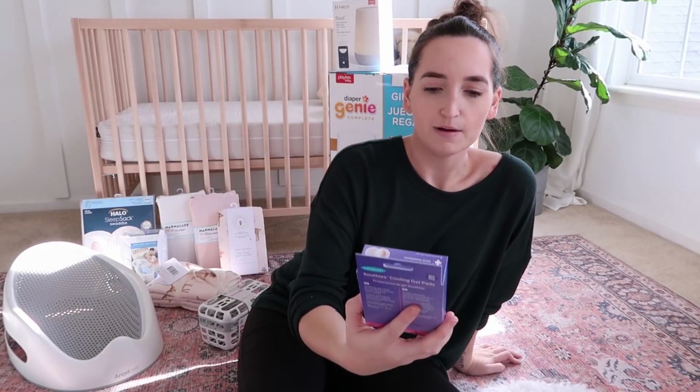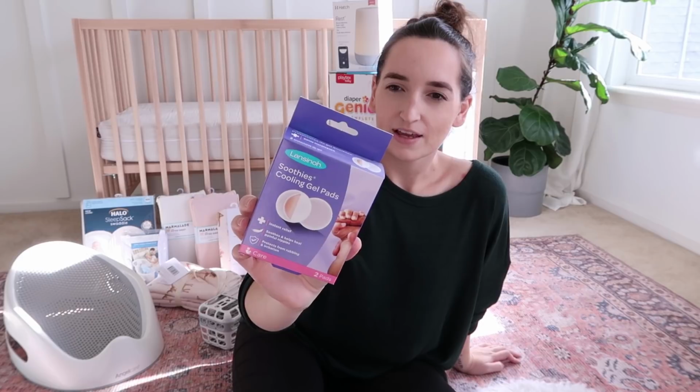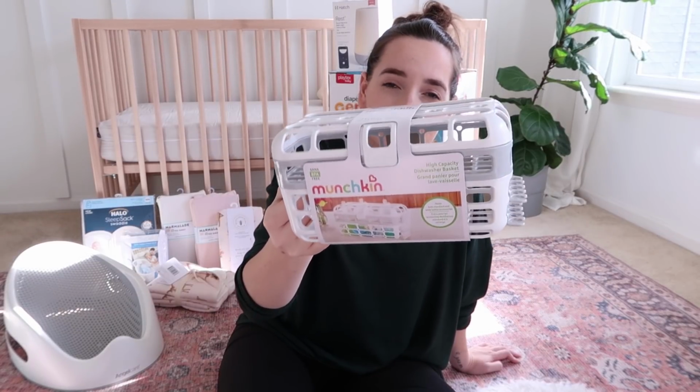These are soothing cooling gel pads. I saw a nurse talking about these when it comes to breastfeeding, how the gel pads are actually like so much more relieving than the cream would be. If you're breastfeeding, maybe you have like cracked nipples or something. I heard that these are amazing. So I'm gonna try these out. I'll let you know. And this is a dishwasher basket, so we can throw the little pieces of the bottle in and they won't get lost in our dishwasher.